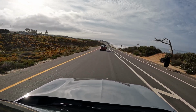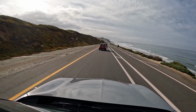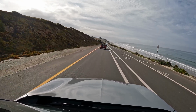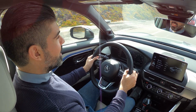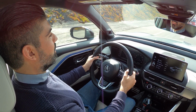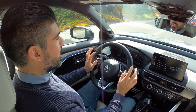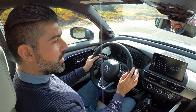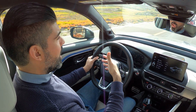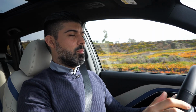And 0 to 60 time, there's nothing official, but my immediate sense of it, I would say it's maybe in the 6s, 6 to 6.5, sub 6. But again, I don't know anything official. So it's adequate in terms of speed. And I drove it here quite a bit prior to hitting record. And I would say it's adequate in all driving situations: stop and go, merging onto the highway, passing people. So I think it has a decent amount of power.